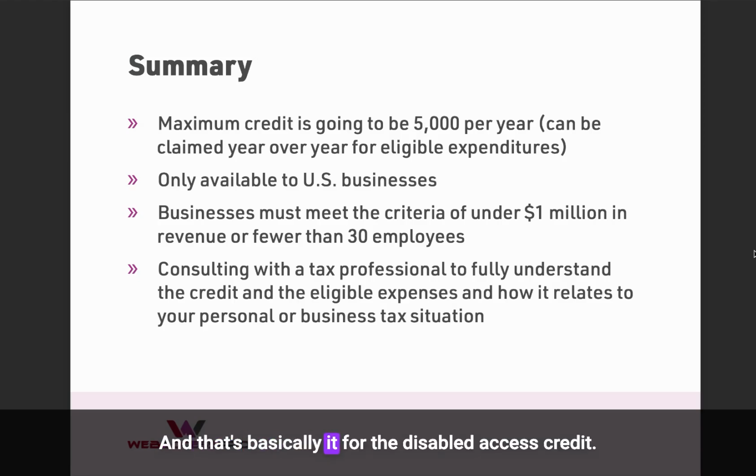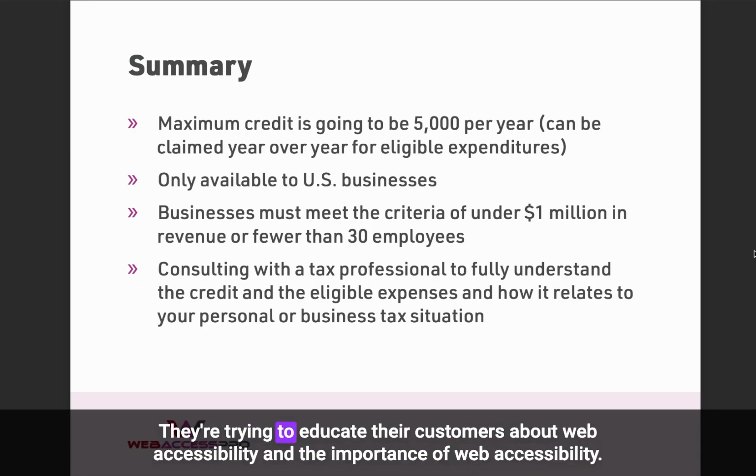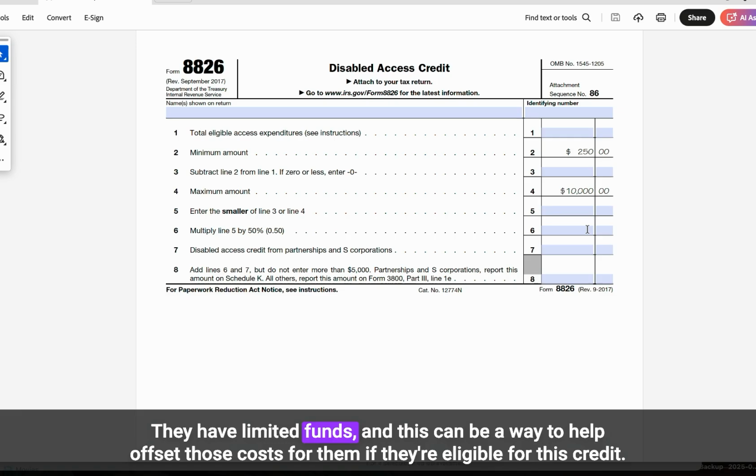And that's basically it for the disabled access credit. I hope it's helpful to people to understand. I get a lot of questions from other designers or people in web development. They're trying to educate their customers about web accessibility and the importance of web accessibility. And cost is often a barrier for a lot of people, especially a small business where they have a limited budget, they have limited funds. And this can be a way to help offset those costs for them if they're eligible for this credit.